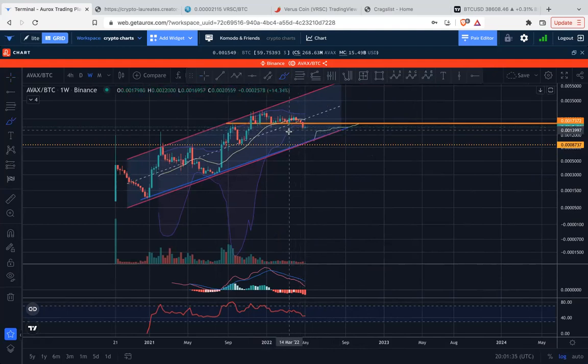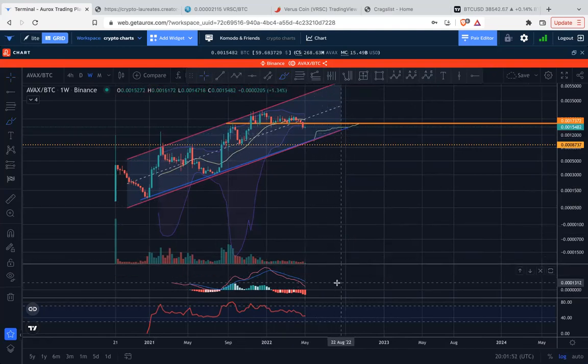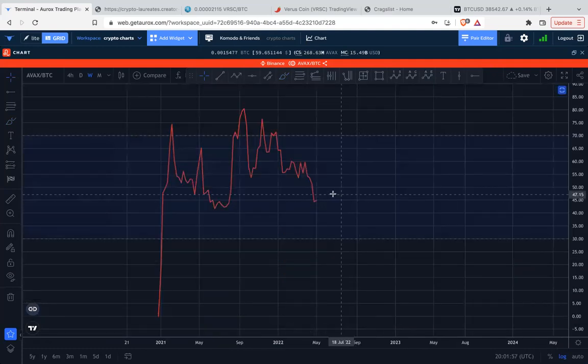But right now, the interesting thing about Avalanche is that you've got narrow Bollinger Bands, so that means there's going to be volatility. Currently, it's looking like it's to the downside, so that's going to be interesting. Compared to some others, you're in the mid 40s of the RSI. If you're going lower, you could be in a bearish position here, and then you'd also be breaking below this type of support level of the RSI.